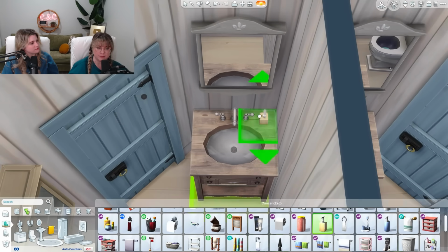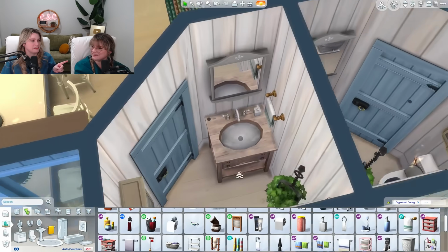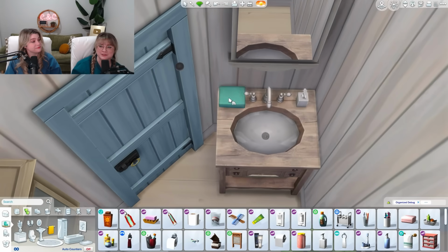Now if we could just get them to all sit down together at a table for a meal. No, I think that's actually really realistic. I can't just sit down at a table to eat. I gotta be watching something. And you are so right for that.